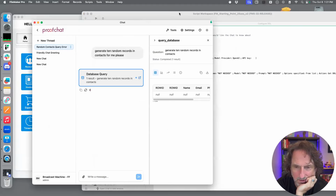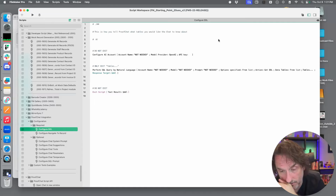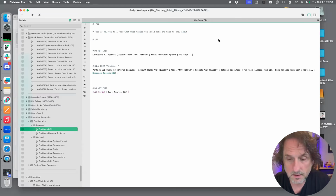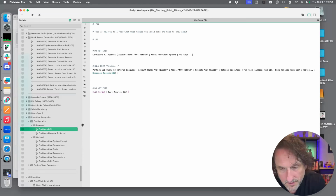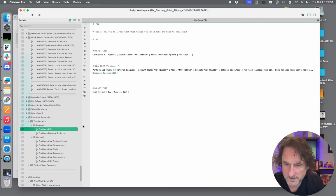So we have to do a bunch of things, and then we're going to have to write the tools to create contacts and all that stuff. ProofChat is pretty smart, but it doesn't know anything about your schema until you start to teach it. The query tool uses the DDL, this configuration we're about to do here. This is how you teach it about the schema, and the query tool uses that knowledge to generate SQL queries and all that kind of stuff.